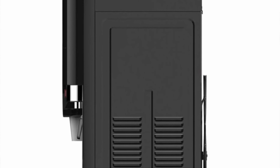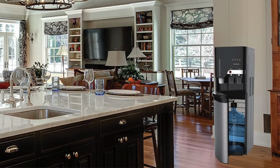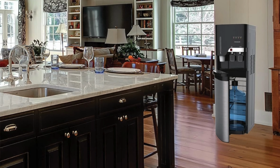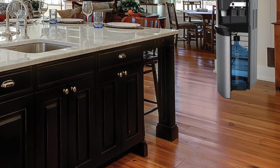And stainless steel exterior. It isn't just functional, it's fabulous, really. The stainless steel finish means you'll have the best looking appliance in the room. It's basically the Brad Pitt of water coolers. Good looks, reliable, and probably aging better than you are.